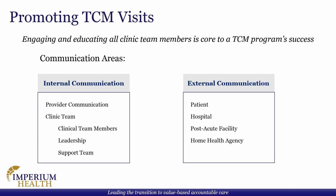We want to make sure that our leaders understand the TCM visit. Oftentimes, the leaders are the ones that are going to have to oversee the entire program to make sure that we're maximizing our work and maximizing our effort. But the leadership may also be the ones that will have to reach out to some external stakeholders, like a hospital CEO, maybe a hospital discharge planner, maybe that skilled nursing facility DON, the one that's going to help to make sure that we're able to receive those discharge notifications and best coordinate the care for our patients.